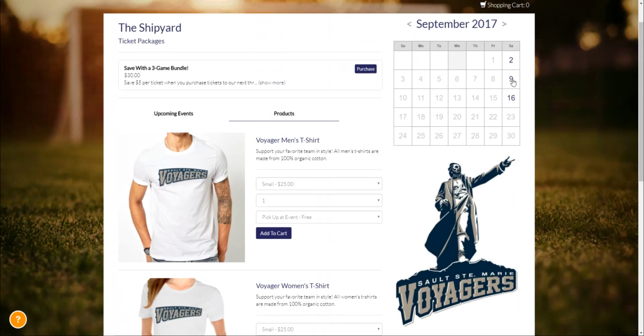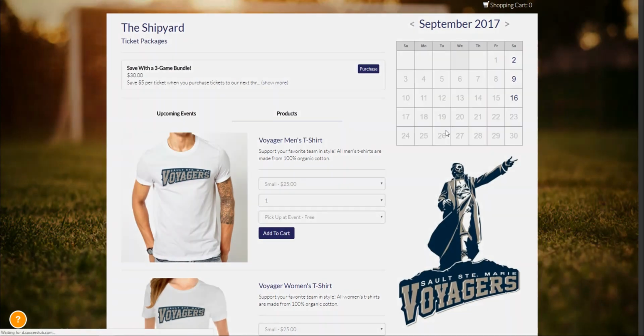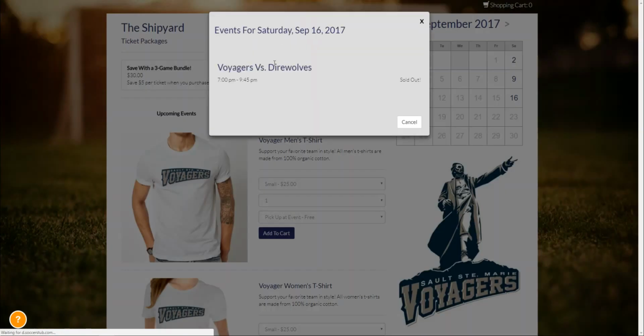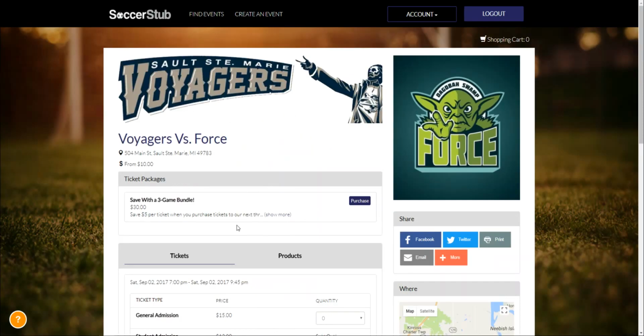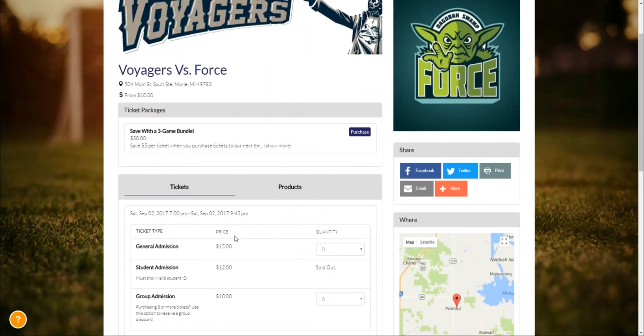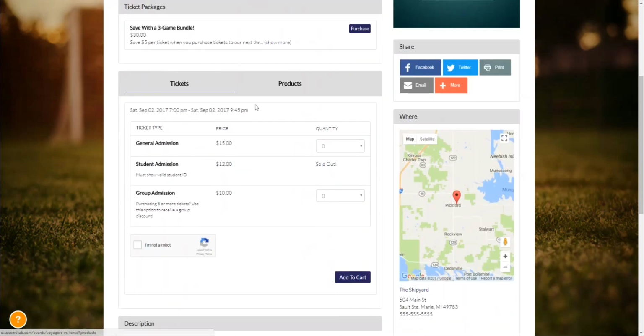Additionally, you've got a calendar that's going to pop up on the venue view so that people can just pick the date that they want. This one happens to be sold out, but you get the idea, to let them purchase tickets right there for that date that they select. So with that, let me go back to the single event view, and we're going to go ahead and pick a couple tickets for sale.